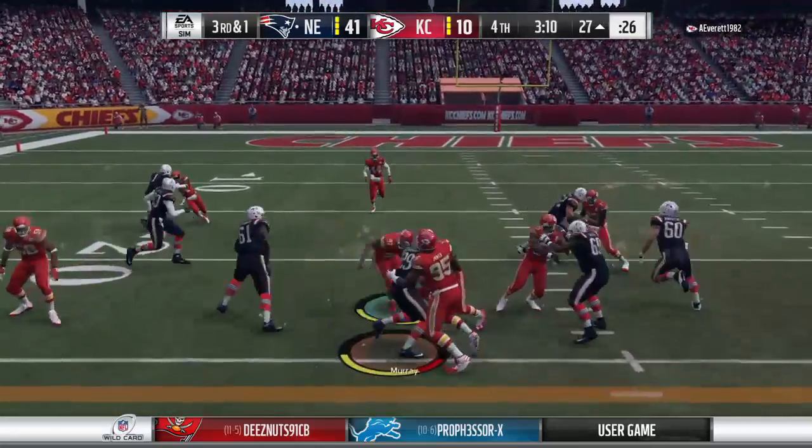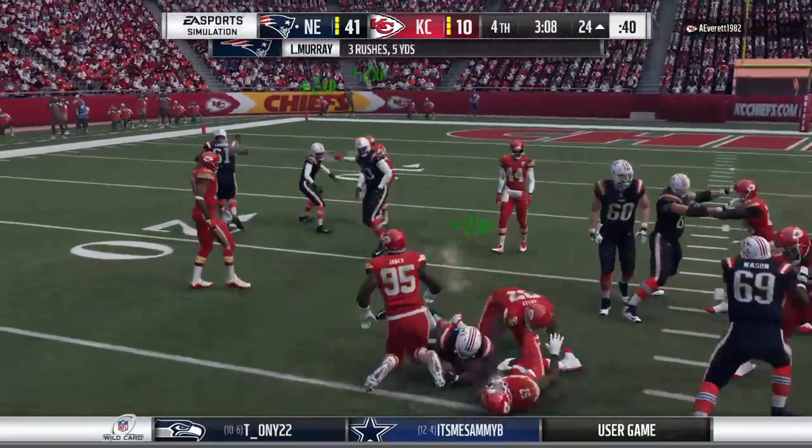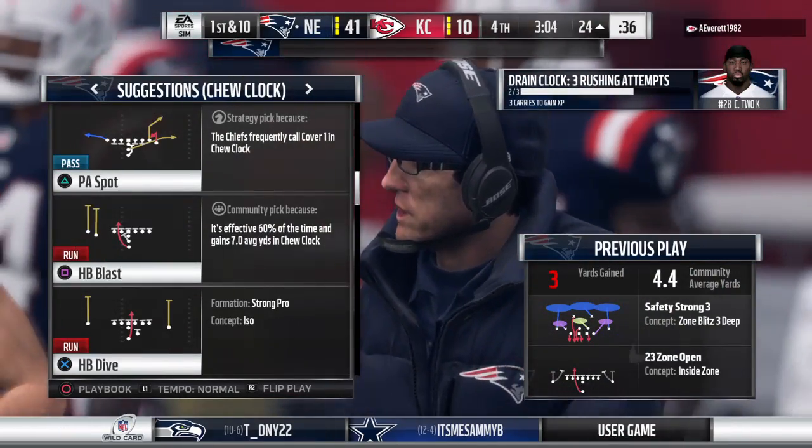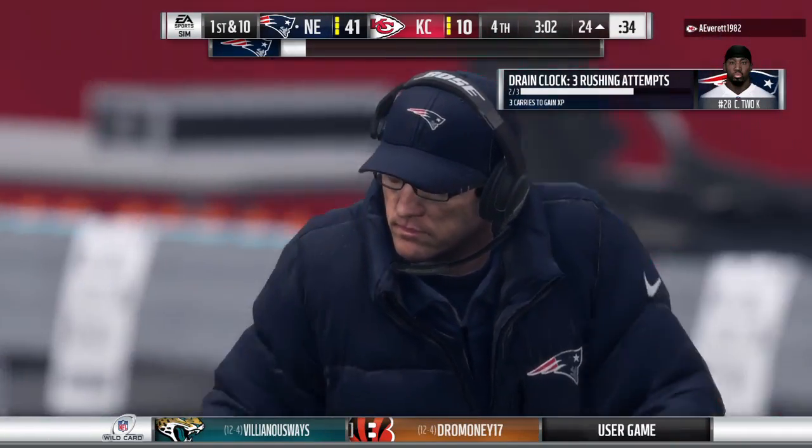They'll run here. It's Murray. And he gets the first down here as he's taken down at the 24. Give him 3 yards and a fresh set of downs.